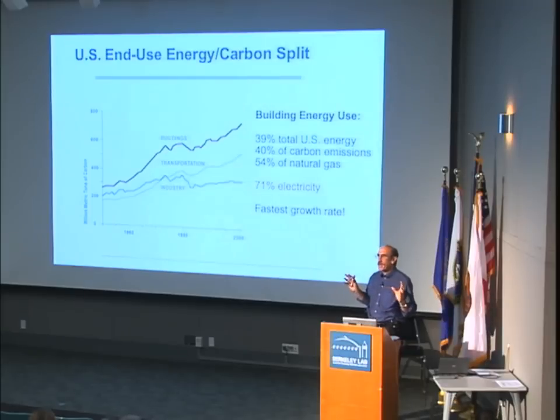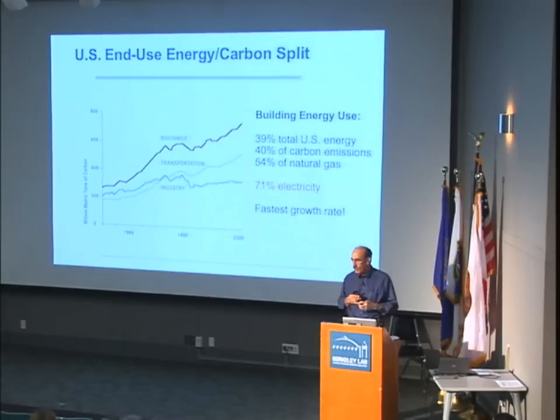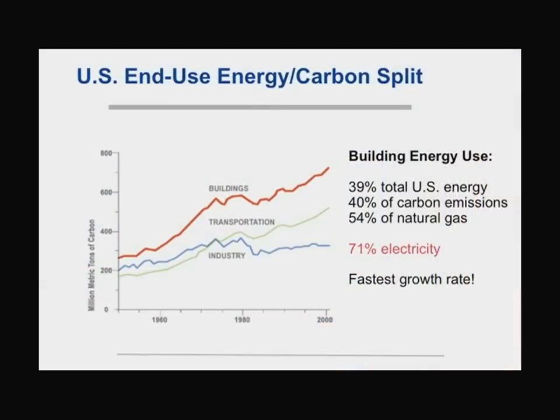So let me paint the context here, though, and the context is important. This is a view of energy use in the country, and buildings are the single largest end use, and they're the fastest growing end use. You look at the numbers, on the order of 40% of our energy, 40% of our carbon, and almost three quarters of the electricity in the country. So you hear about smart grids and all that. Three quarters of all the stuff generated by all the power plants in the country ends up keeping the lights on, keeping buildings hot, warm or cold. So this is a huge issue.